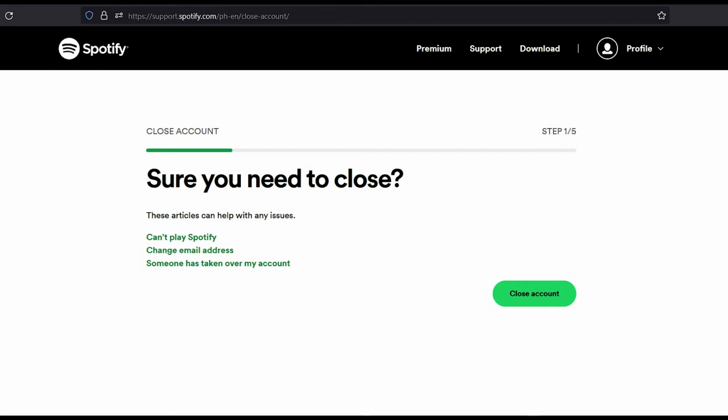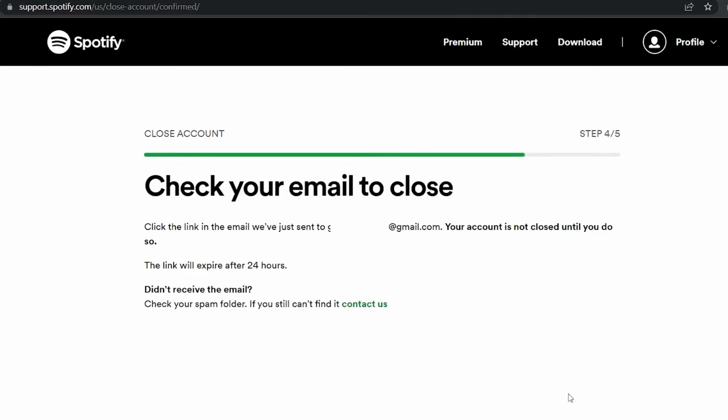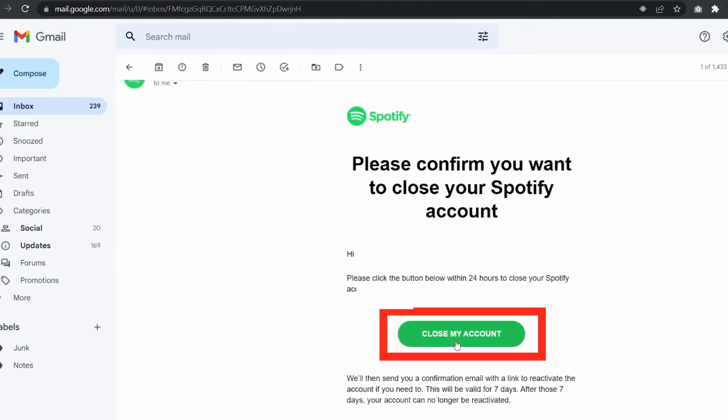Select Close Account, then Continue. Take note of the information reflected on the screen and check the box. Click Continue. Check your email address that contains the link to confirm your account deletion and reactivation link.